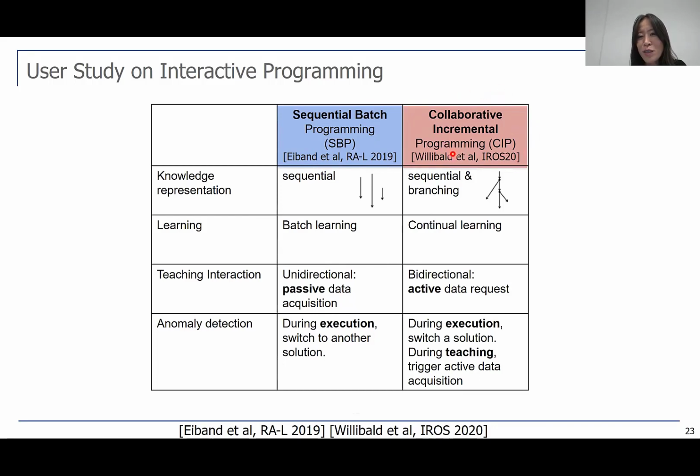the last shown approach is what we call collaborative incremental programming approaches. So it also allows our task representation to have some branches, right? And also, whenever we detect an anomaly, it can now trigger: I want to have new data on how to handle this. So it triggers active data acquisition, in contrast to the previous work, which only gets data passively from the users, right? And this allows more continuous, also continual learning.